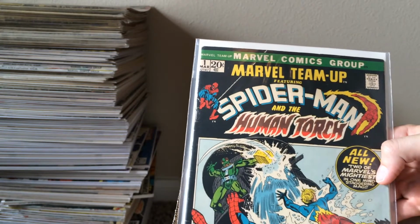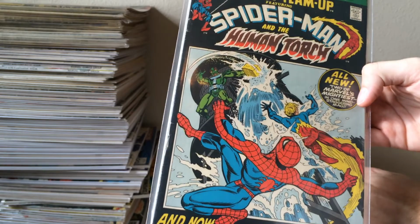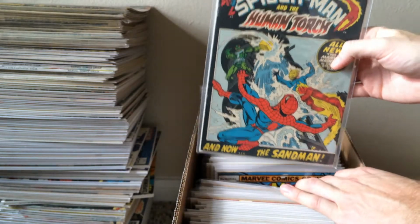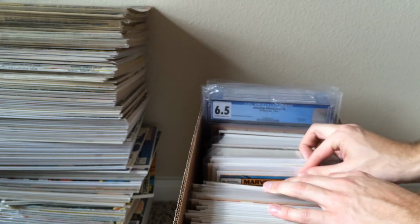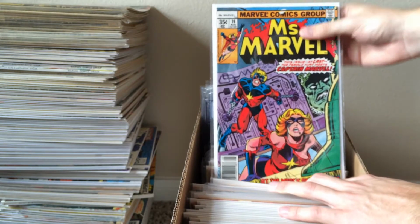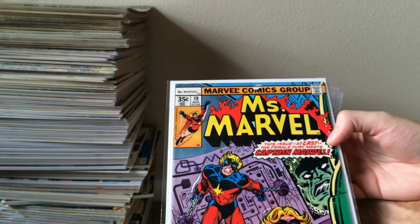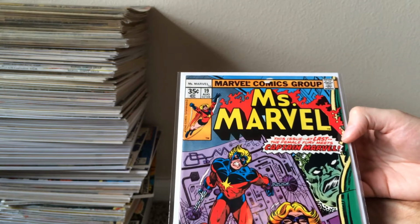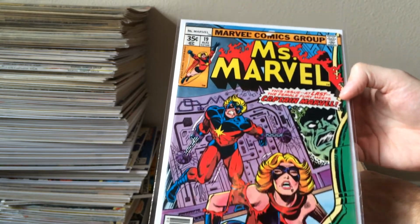Now we have Marvel Team-Up #1. Another mid-grade, solid copy here. Cool book. And we have a couple Miss Marvels now. We have #19. Again, I think this book has gotten more expensive recently. Don't know the full reason other than maybe a Captain Marvel appearance.